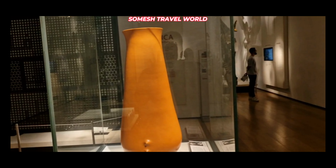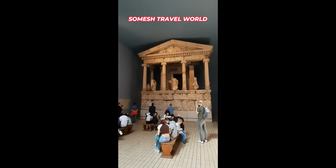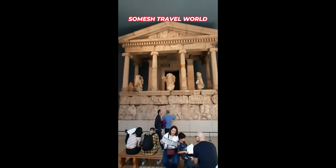The British Museum in London is one of the world's most famous museums, known for its vast collection of art and artifacts spanning multiple cultures and historical periods. Founded in 1753, the museum holds over 8 million objects and offers a unique insight into the history of human civilization.